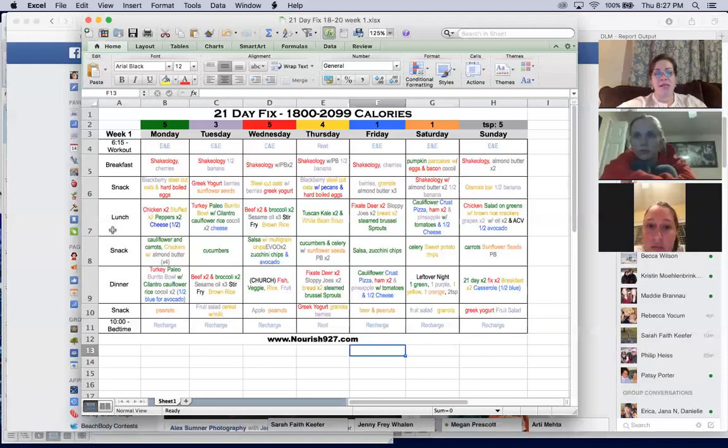Breakfast, snack, lunch, snack, dinner, snack. I am a chronic evening snacker, and so I know that about myself. And I know that if I don't build in an evening snack for myself, I start making poor choices and I go off the plan.